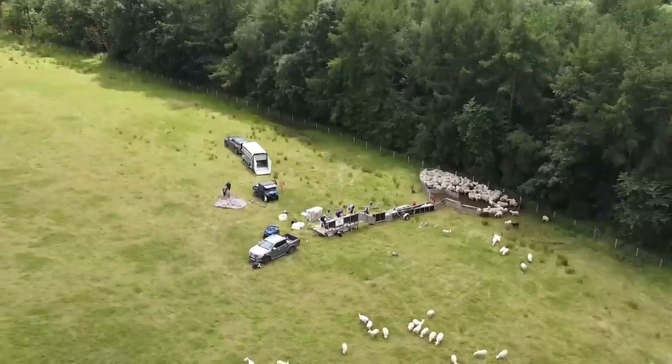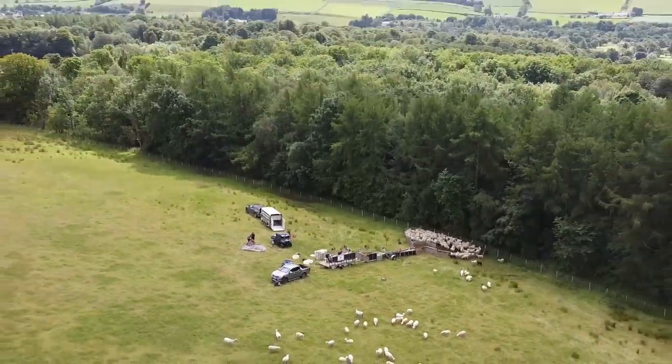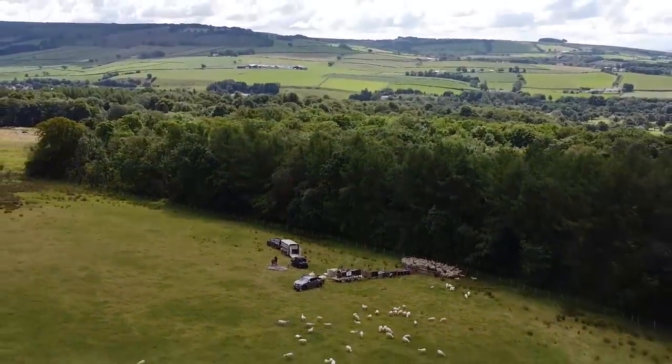This place is surrounded by trees, which is an absolute nightmare. And not a nightmare. Great in the winter. Great for lambing time. Just summertime, it's pretty tough on the sheep with the amount of flies about.